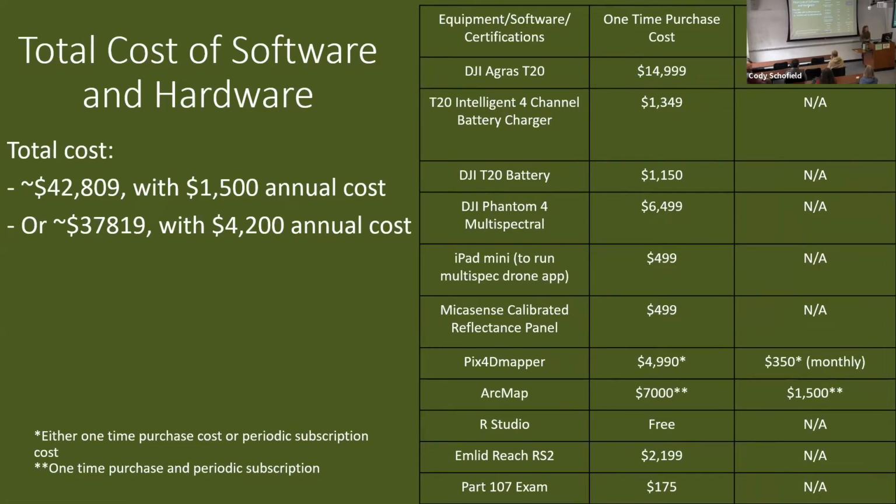Again, no longer supported app. We were doing our best there. Calibration panel, mosaicing software, ArcMap license, again with R Studio being the only thing that's free, two GPS units, and your Part 107 exam to even have your license. You come up with a total cost of $42,809 with a $1,500 annual cost, or a $37,819 cost with a $4,200 annual cost after that. There are only two options here, and the Pix4D mapper and ArcMap contribute to the difference in price. So this is pretty expensive.